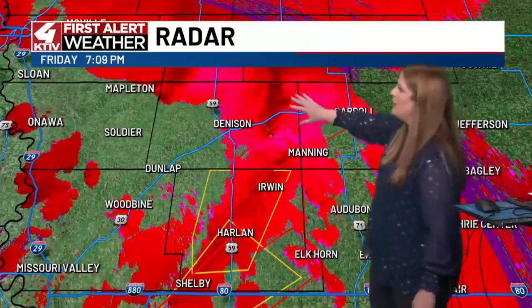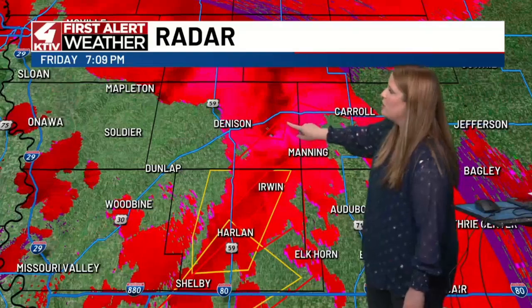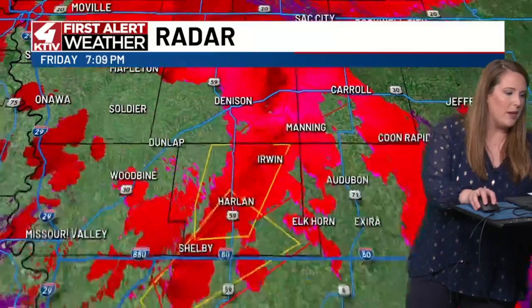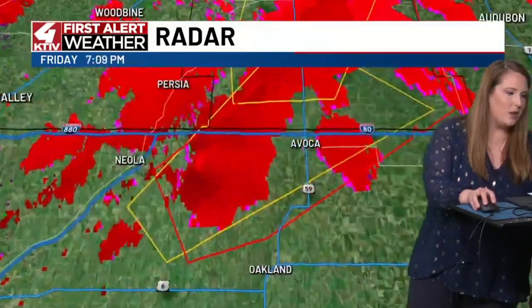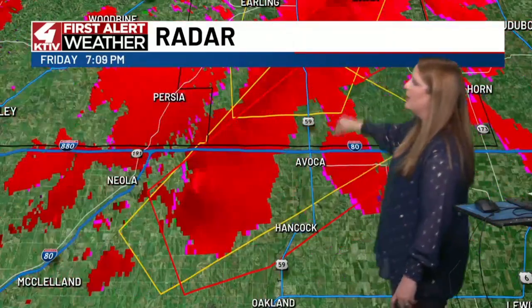So we have that area of rotation that has moved to the north, but a new one has developed back here just to the east of Denison, and then we have another area of rotation to the south that has a tornado warning there as well. So we have multiple spots with rotation, and then that new tornado warning that is for the southern part of Harrison County. So this is technically out of our viewing area. We have rotation back here that will be moving in to Harrison County as well.